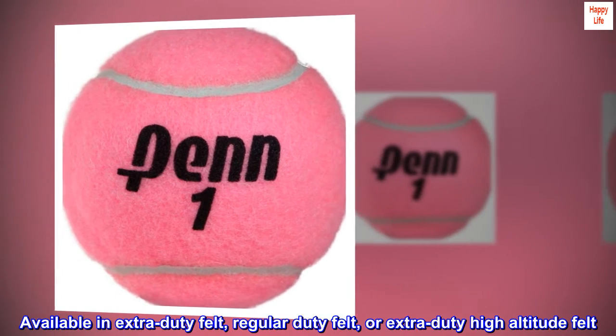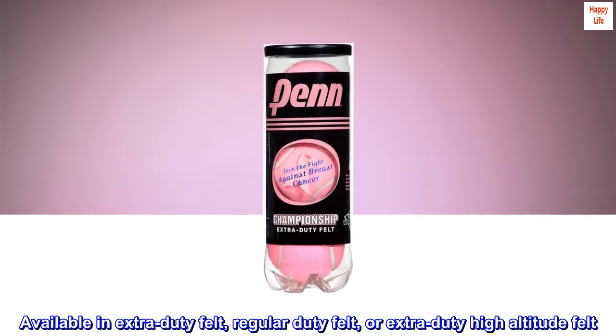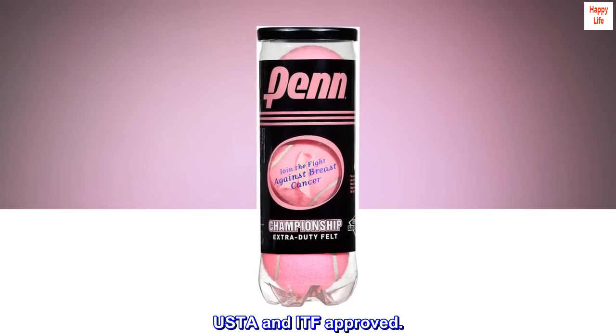Available in extra duty felt, regular duty felt, or extra duty high altitude felt. USTA and ITF approved.